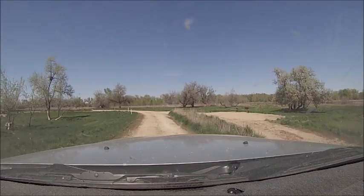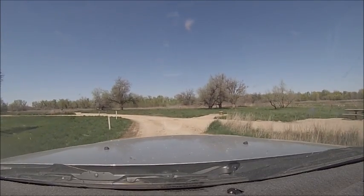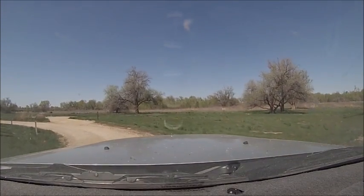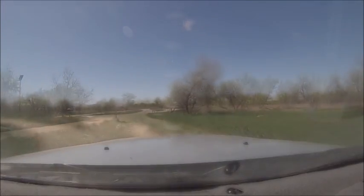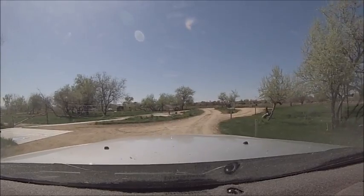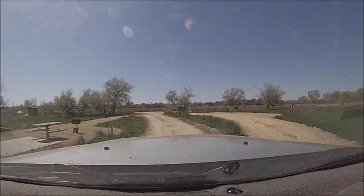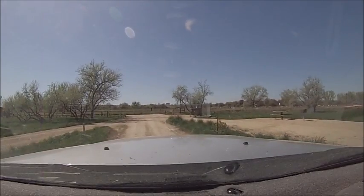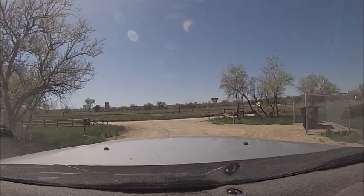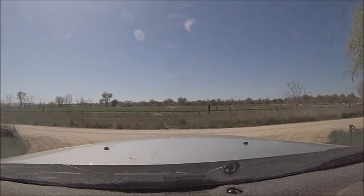They're even marked. That one there is pretty nice. There's another water thing there. Even got the bathrooms for being a free place. There's another bathroom, outhouse way down there. Oh, that's probably the boat launch down there.